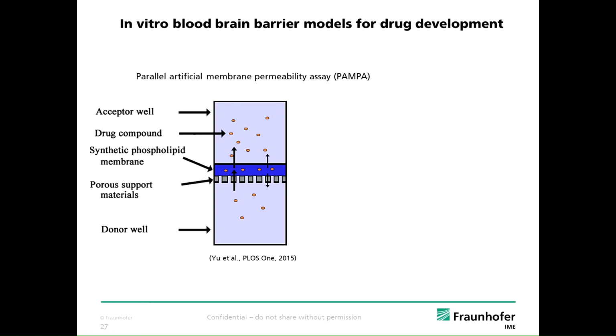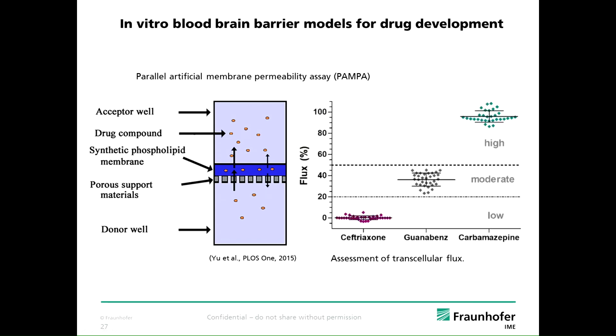So what a PAMPA assay is, basically you have an acceptor well, you have a donor well where you put your compound in, you have an artificial phospholipid membrane, a bilayer, and substances are basically diffusing through these barriers. And you can then prioritize compounds based on the transcellular flux. And you have, of course, substances that traffic very slowly through the barrier, moderately or highly.